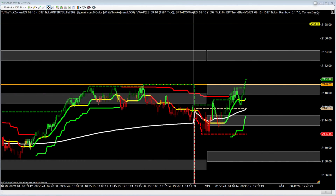It's Wednesday, July 13th, about 7:37 Central Standard Time. Let's take a look at the market for the next 3 to 5 minutes, and we'll see targets to the upside, targets to the downside, possible areas of consolidation, and a little bit of market profile so we don't lose sight of the big picture.